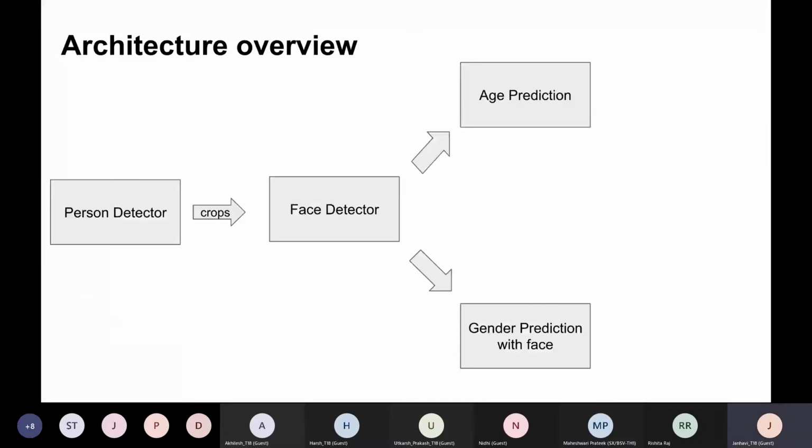This is the final architecture of the model that we have submitted. Okay, so the face detector, which network are you using for age prediction and gender prediction? Are you using this custom MLP or any model like ResNet or EfficientNetV2 or any model per se?